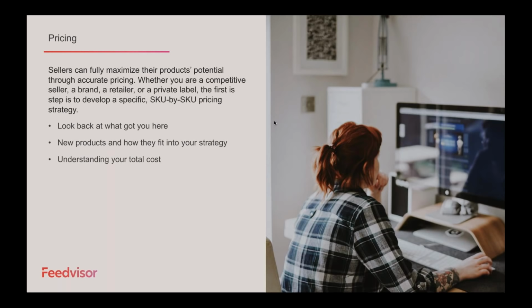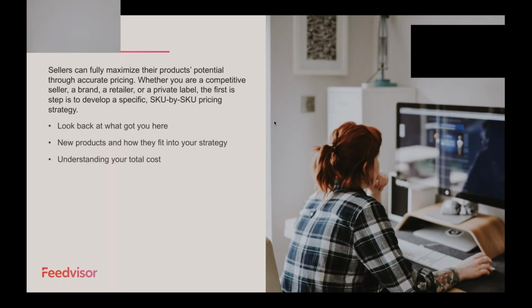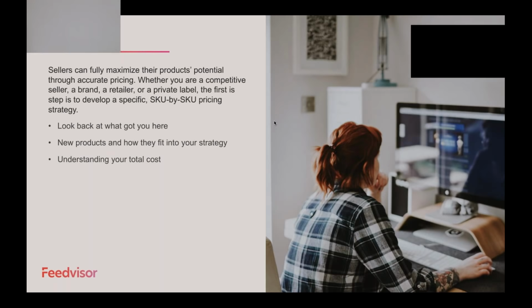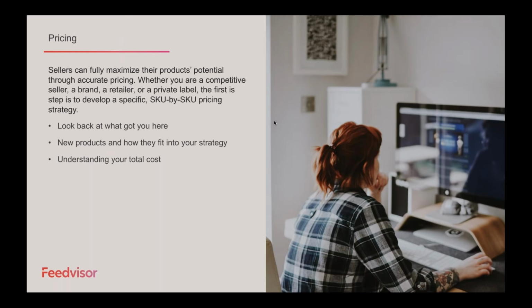And the last piece here is understanding the total cost. With total cost, are you accounting for every single cost associated with a given SKU when you're developing your pricing strategy? We went through a lot of the different fees and costs earlier in this presentation, but make sure you're calculating all of those effectively on a SKU-by-SKU level.